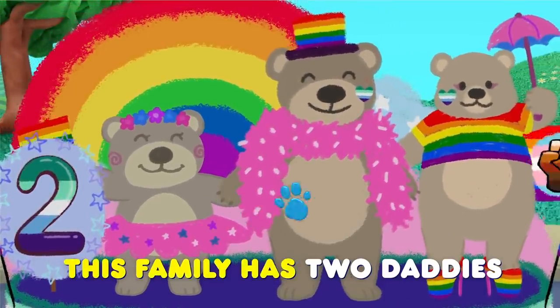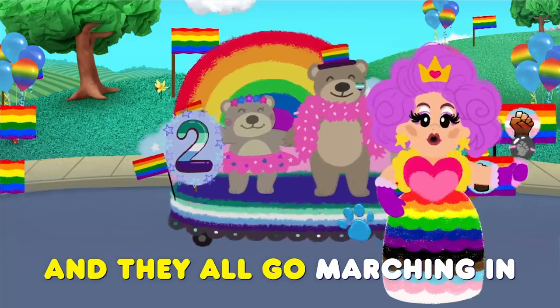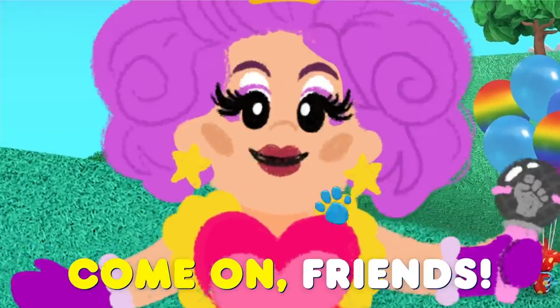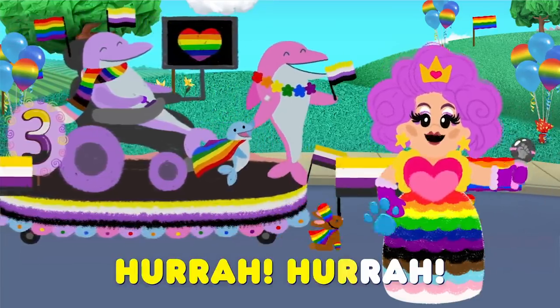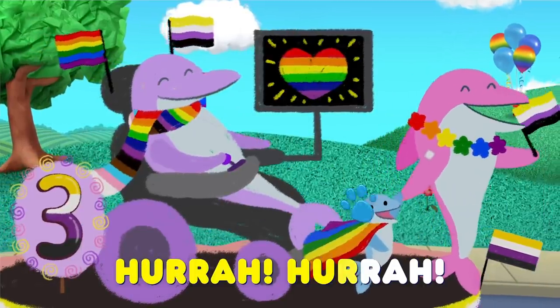This family has two daddies, they love each other so proudly, and they all go marching in the big parade. Come on, friends! Families marching three by three, hurrah, hurrah.